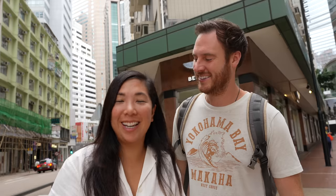Day 2, Hong Kong. Our camera's on top of an orange trash can. It's morning. The sun is not super bright, which is actually perfect. We're gonna go hike Victoria Peak today. All the way to the top. Let's go.